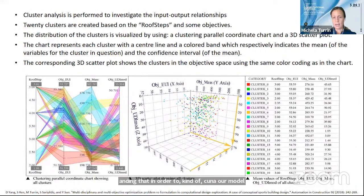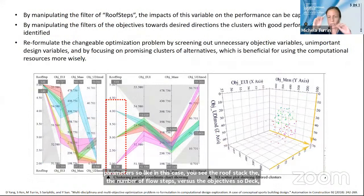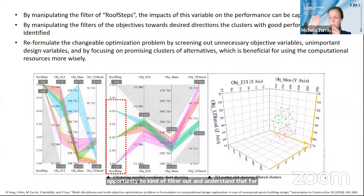Well, there are many different methods. We will see them a little bit more in depth in the next session in October. But I want just here to highlight the fact that what you see here are, for example, parallel coordinates that are based on a clustered set of solutions that try to map different parameters. Like in this case, you see the roof step, the number of roof steps, versus the objectives that actually are being tested. So the indicators that we would use for the structural performance or the daylight, and the opportunity to filter out and understand, okay, how can we achieve certain objectives in the way we want? Where are the ranges of independent parameters that seem to be more promising in that?